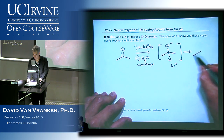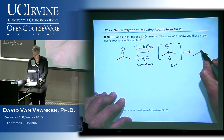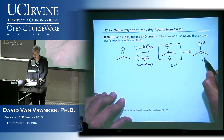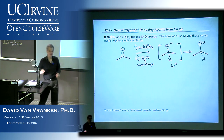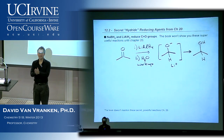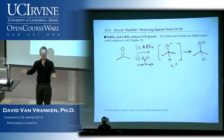And look at that. After you dump a bunch of water on there, you protonate the alcohol, and you've reduced the carbonyl to an alcohol. That's a reduction process. That just feels so good to see that. And why is that so good?